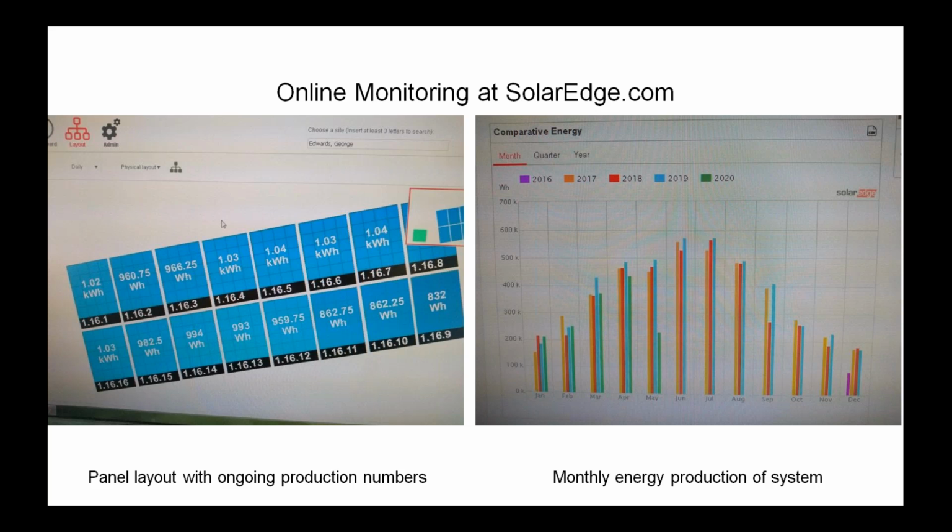You've already seen these slides. This shows our production. On your computer or smartphone, you can look at your panels and see how much they're producing on the left. And then on the right, that's our monthly production. It looks very similar to what other people have shown. As you can see, some years you get a little more, some years a little less, but it's fairly consistent. So I think that's the last slide.